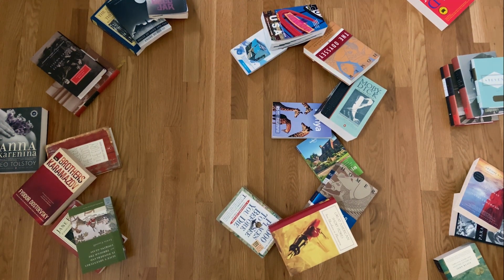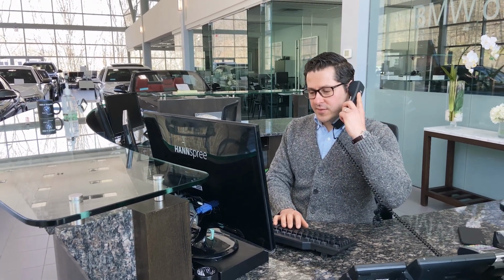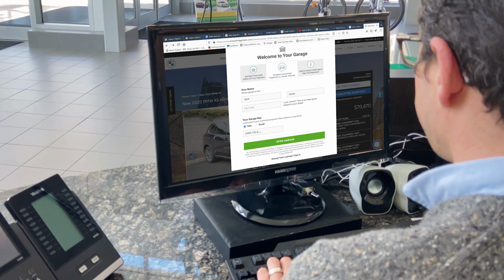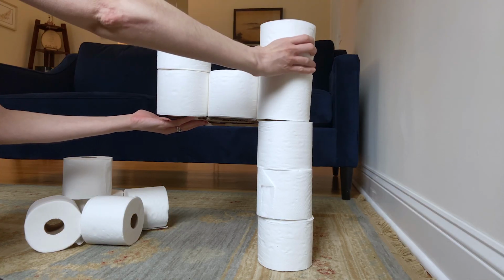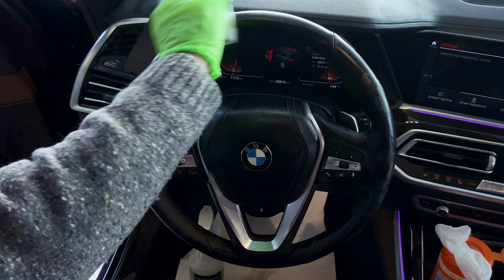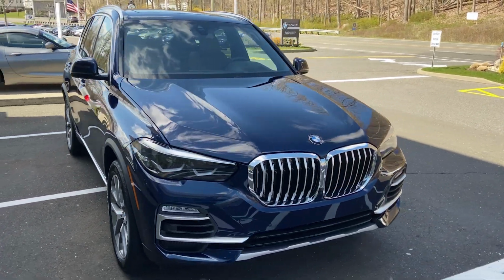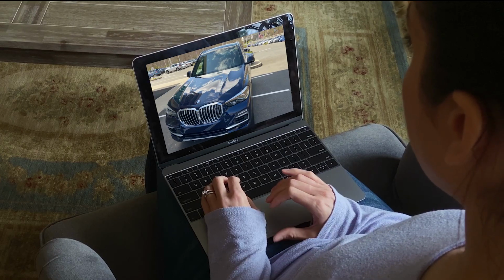Step 3. To help you select the best vehicle, we will connect you with a client advisor who can guide you through the entire process and collect some information online. Step 4. With your advisor, schedule a curbside test drive in a thoroughly sanitized BMW. While you're there, we can provide a trade-in value for your current vehicle. If a test drive is not desired, we can send you vehicle walk-around videos.